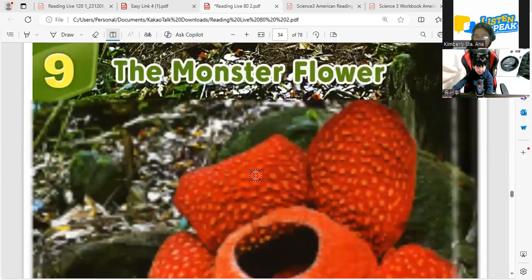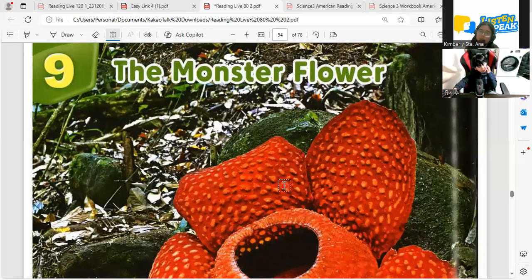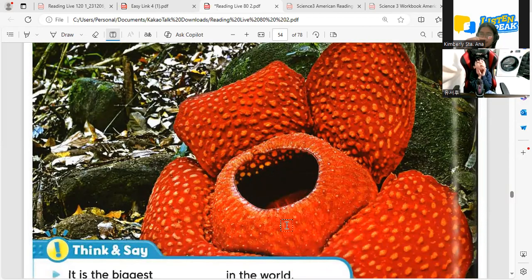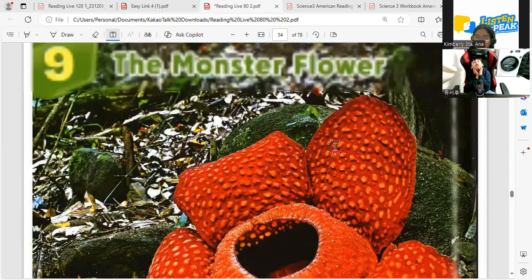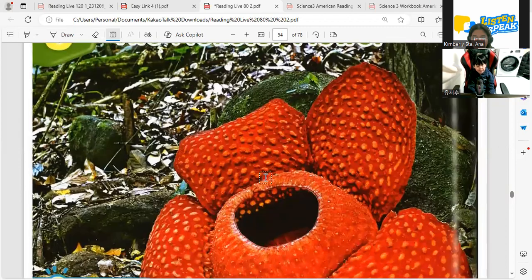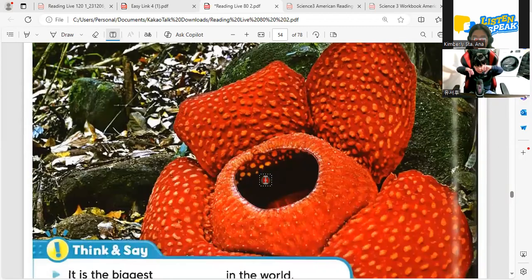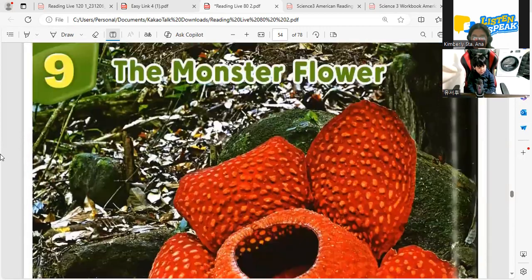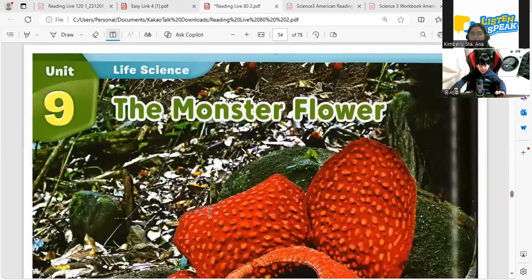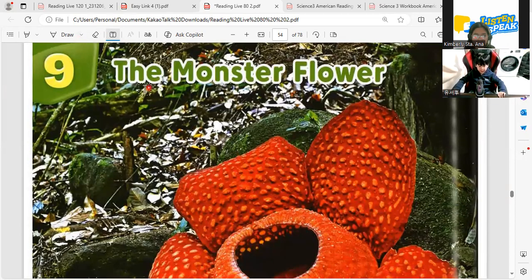This will be our next lesson. It's all about the monster flower. It's big, and it smells bad. Really, really bad. Do you like this flower? It smells so bad. So this is the monster flower. Can you say that? Monster flower.